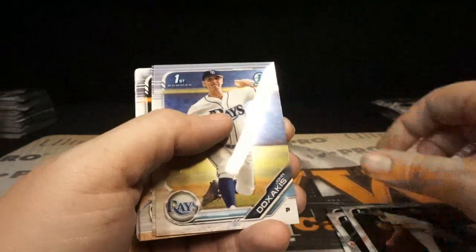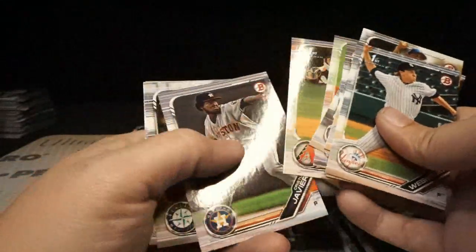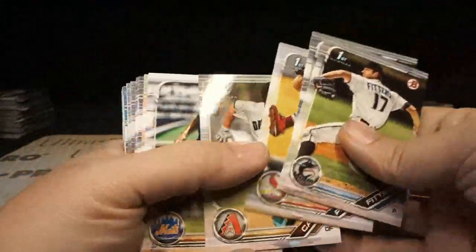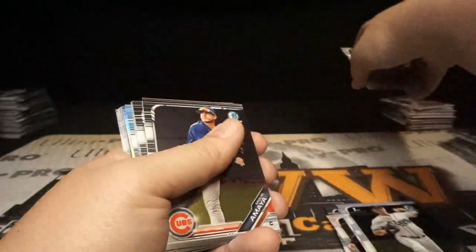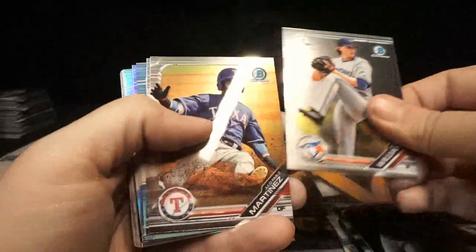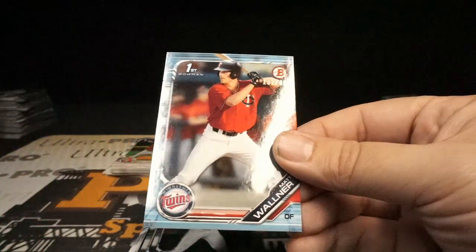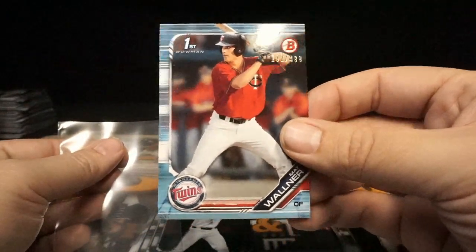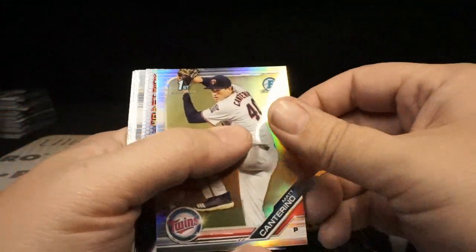Packard, Vaughn, Miller, Docs Akis, not sure what that is. Cool name either way. Amaya, Williams, Martinez, McCray. There's a Walner blue paper numbered to 499. Little aqua sky, whatever blue that is. Numbered to 499 for the Twins. Minnesota is Allison L. Congrats on that.